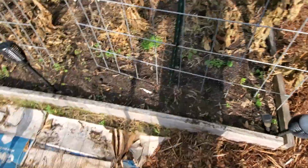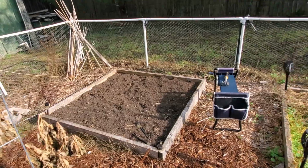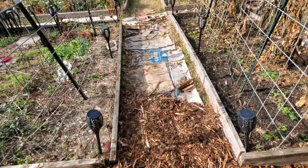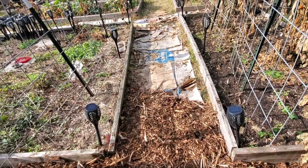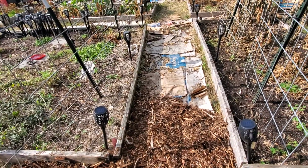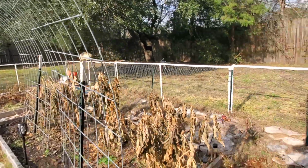cover the cardboard. The cardboard's to keep the grass from coming up. And it's a great way to get rid of cardboard when you get a ton of it, like I do, because of having animals and getting Chewy's boxes every 2 weeks. It breaks down, it's in the walkway, so it doesn't affect my food. But it helps keep the grass down, keep some of the workload manageable. So I will be running some more mulch today.